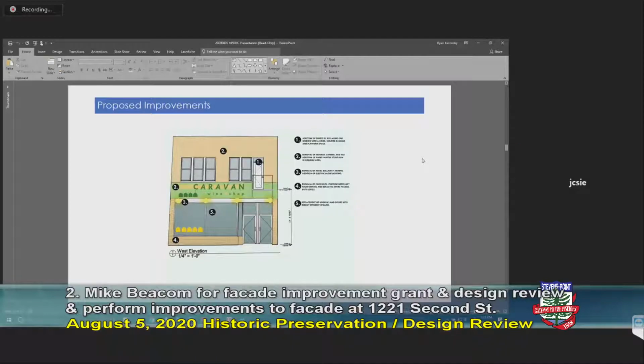I have a question. The second floor egress door, once you come out the door, how do you get down?